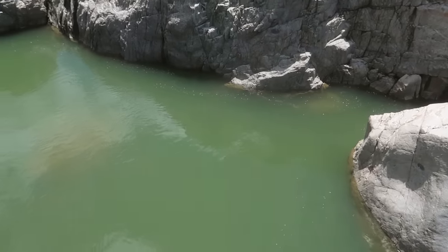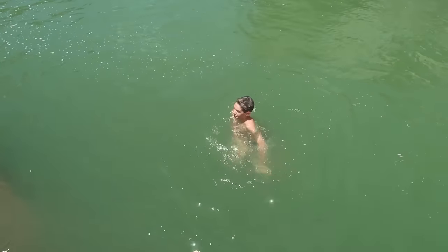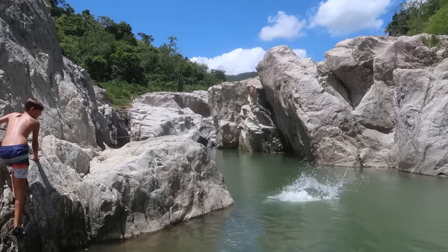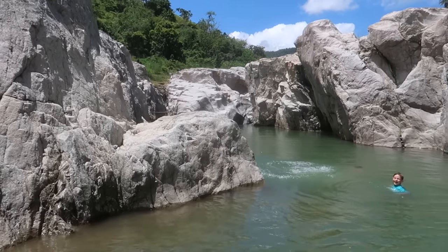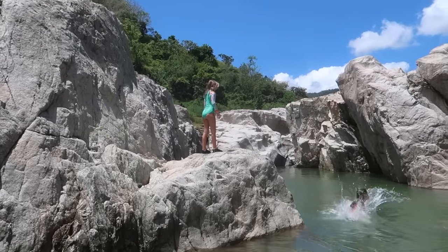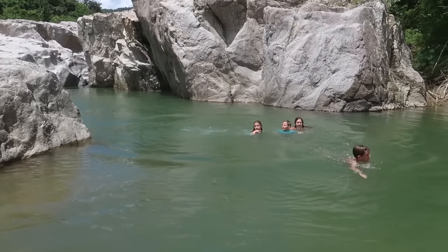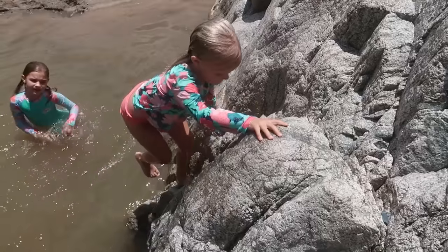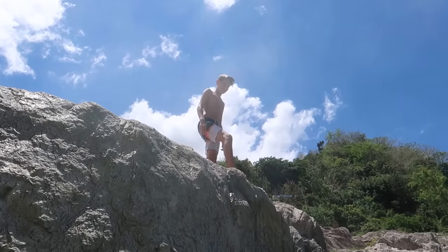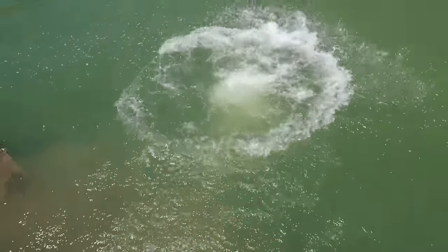All right, we found a spot that we think we could do some cliff jumping, but we want to be careful, so we got to go and check. Did you touch the bottom? No. Okay, going to go. Good job. Oh, that was fun. Oh, thanks. Okay, Isaac wants to do it.